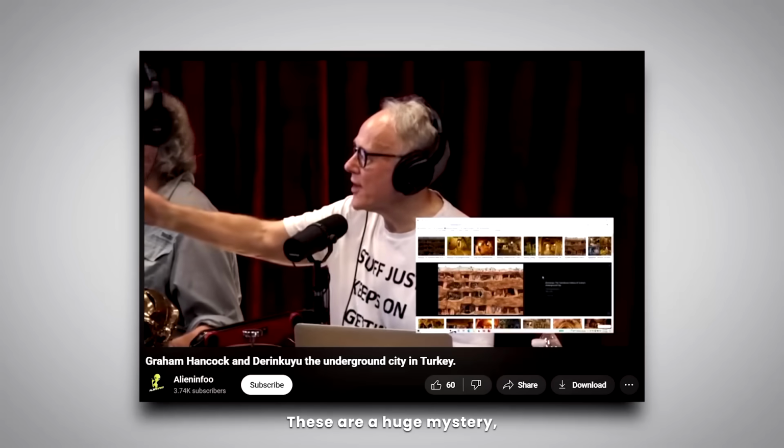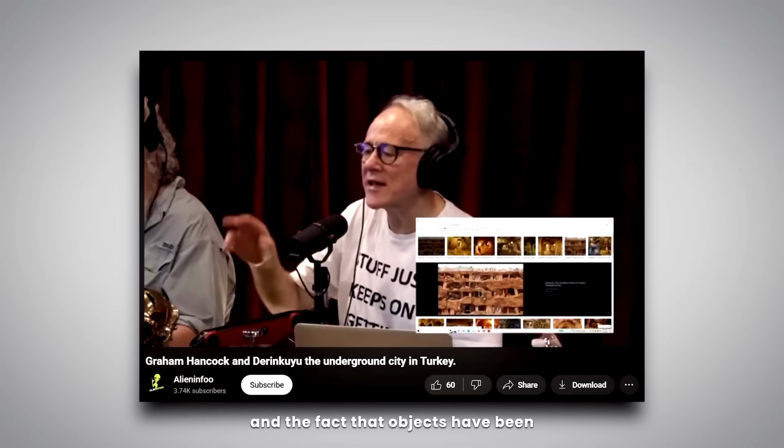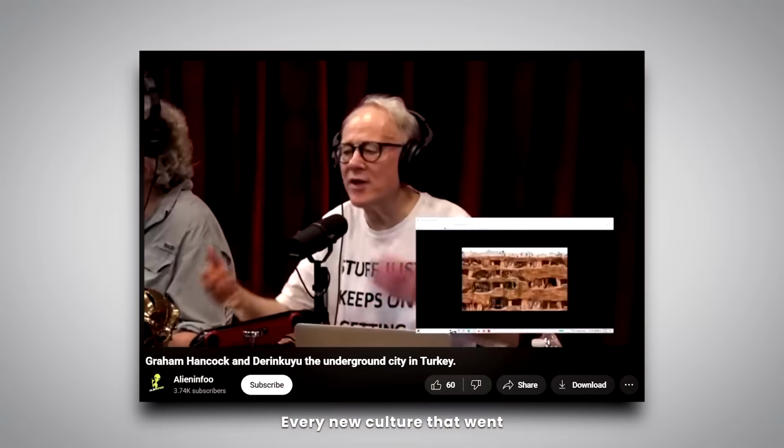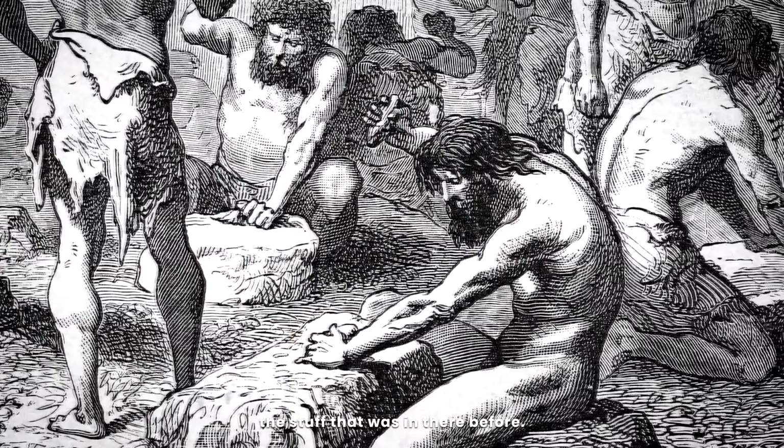These are a huge mystery. And the fact that objects have been dated to certain periods does not tell us when they were used. Every new culture that went in there would have removed most of the stuff that was in there before.